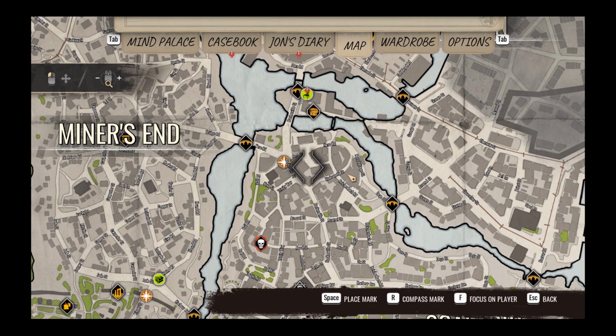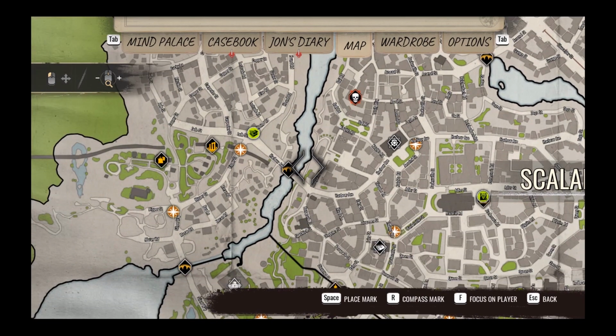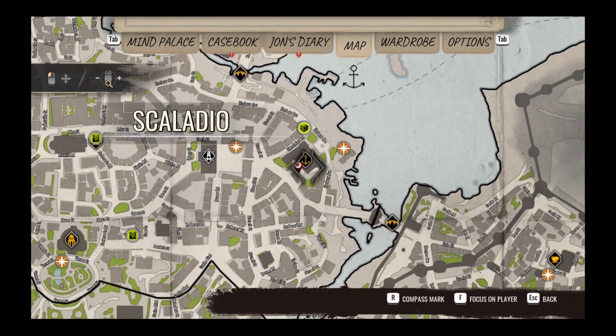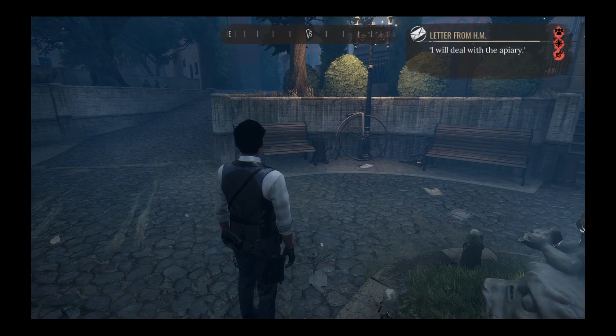I don't know. So I think we'll call it there. I'm gonna have a think about this, see if I can come up with any sort of clues as to where we go next. And then when we come back next time, we'll try and track down this hive master.